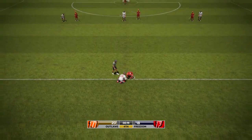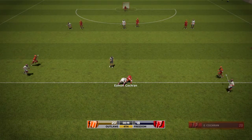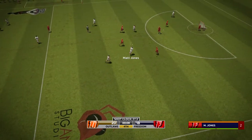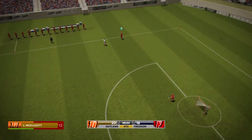Down and set here at Patriot Fields. Moments left on the clock as we resume play. Cochran wins the faceoff. And it's a loose one. Ball goes to the ground. Orange ball.